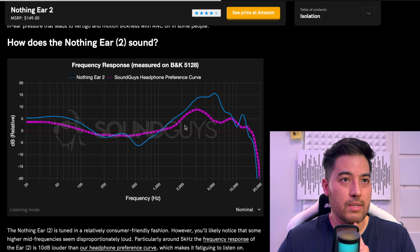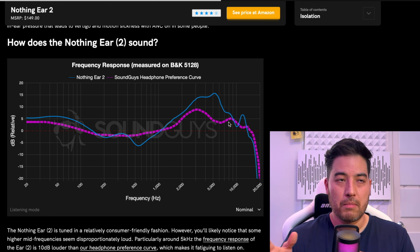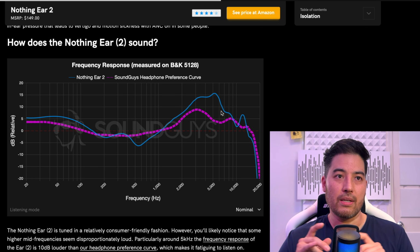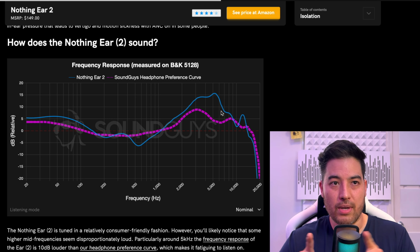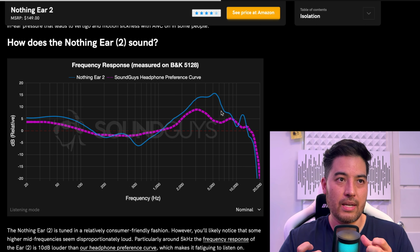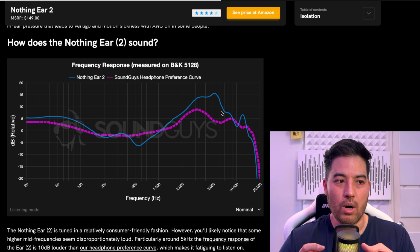And that's the reason why it sounds a little bit out of balance. If this was a little bit more towards where the ideal frequency response is, I would say these would be more balanced, with a better sound quality and balanced approach between the lows, the mids, and the highs. Unfortunately, because of this spike here on the lower end of the high frequency range, it pulls away from the mids and doesn't give you that beautiful balance that I really want.